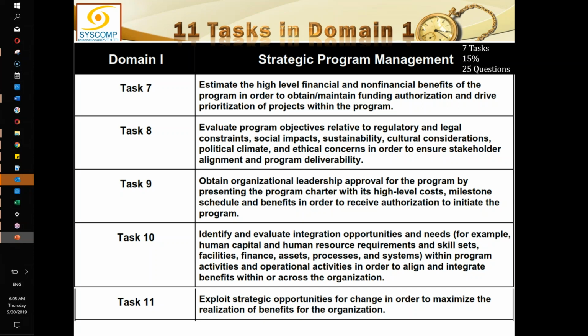First of all, that they do not have any objections in the above mentioned areas like legal constraints, social impact, sustainability, etc. And this program is going to be delivering what it says it should deliver, meaning that the cost benefit analysis has already been done, and we are confident that it is going to do what it says. And to the stakeholder, we are giving the same confidence.